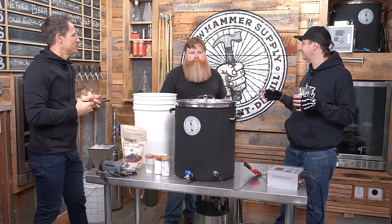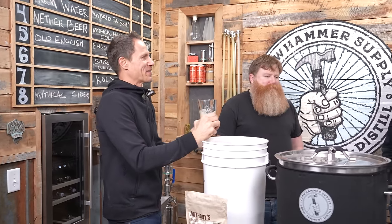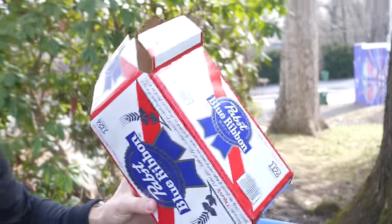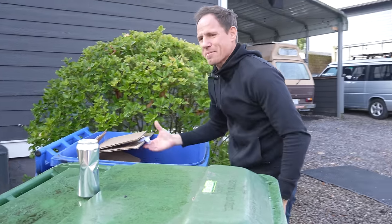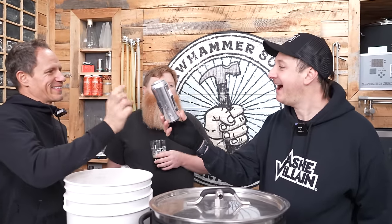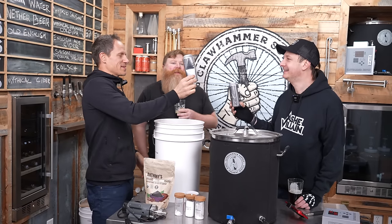Have you done any labels yourself for Clawhammer, or any of your beers? Dude, I just threw away the Halloween sour pumpkin sour label. I can't believe I have the perfect answer to that question. It's out in the recycle bin. I recycle. Here we are. It's at the bottom. Oh, got it. Perfect. This is the most effort I've ever put into a label. Look at that. That's good. Really good.